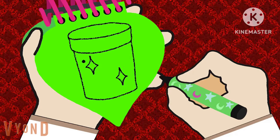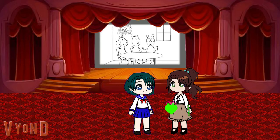Let's draw an oval with a line underneath. A curve on the bottom for the container. And we'll draw some dots with some sparkles on the inside. There, glitter. Hey, that was our last clue.